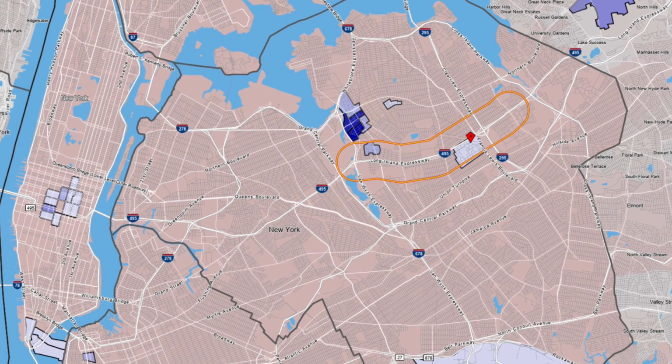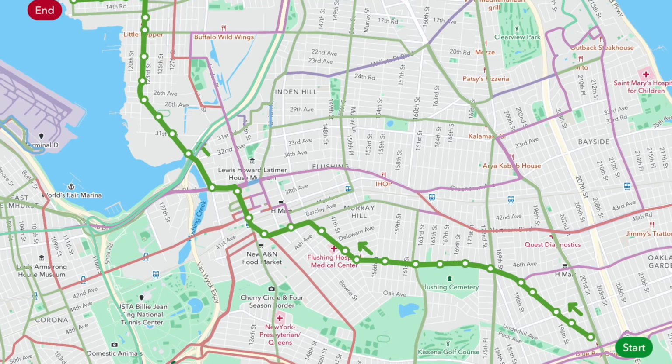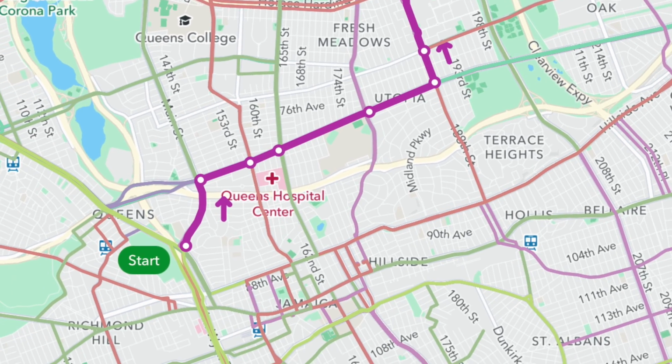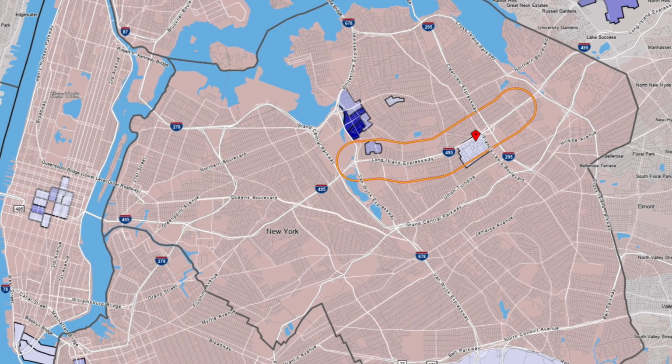I thought that served the riders better because many Hillside riders are heading to Flushing. But the MTA decided to revert that change and instead put the Q75 to Briarwood? Huh? I don't know anyone there that is heading to Briarwood. Okay, maybe some riders who want the QBL will take that, but a lot of people want Flushing service.